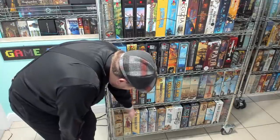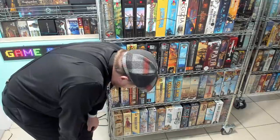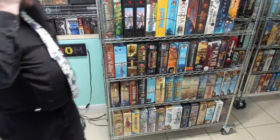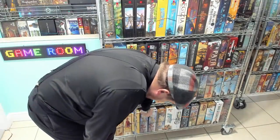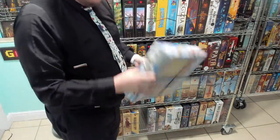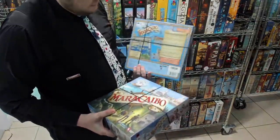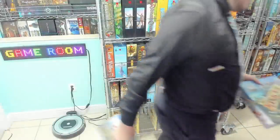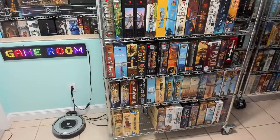Ishtar, Yell, and Yangtze, bitter up. Two copies of Maracaibo. Well, for one thing, Maracaibo should be next to Great Western Trail. And, man, yeah, it's over here. One of these is better than the others. I'm going to have to compare them later. But you're right. I'm going to put Maracaibo next to Mombasa and Great Western Trail, because that just makes sense.